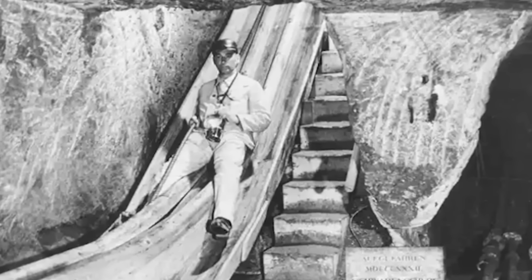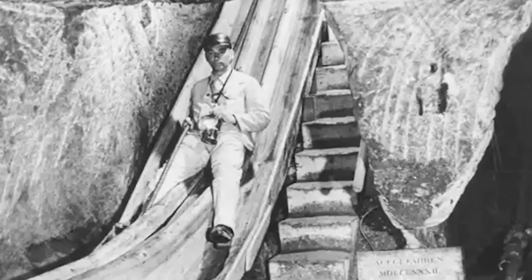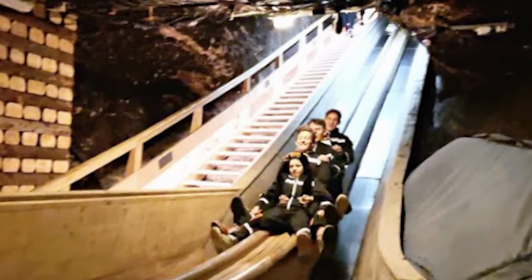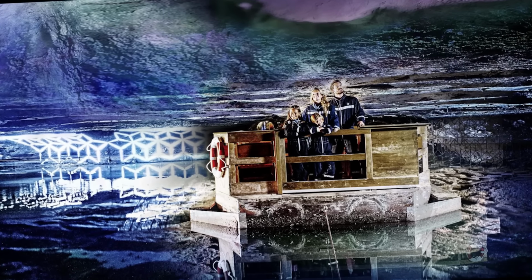For centuries, the mine served as the lifeblood of the town's economy, fueling its prosperity and shaping its identity. Today, in homage to this storied legacy, the salt mine welcomes visitors from far and wide, offering an array of thrilling experiences that replace the toil of traditional mining with excitement and adventure.